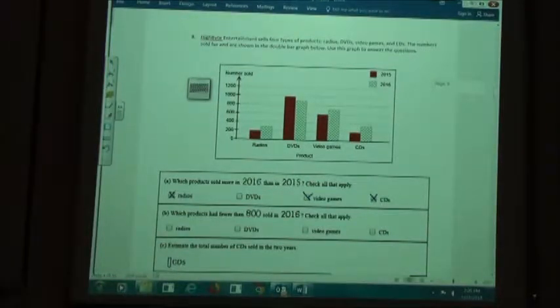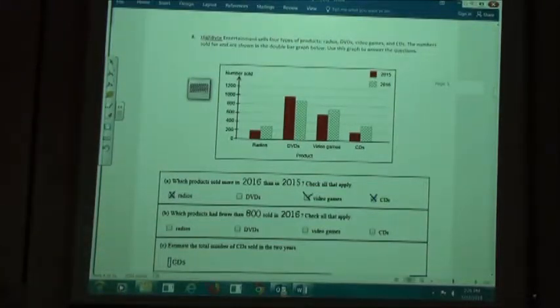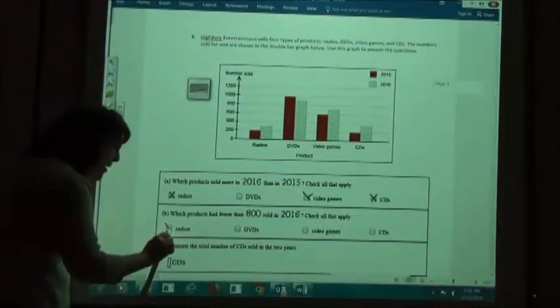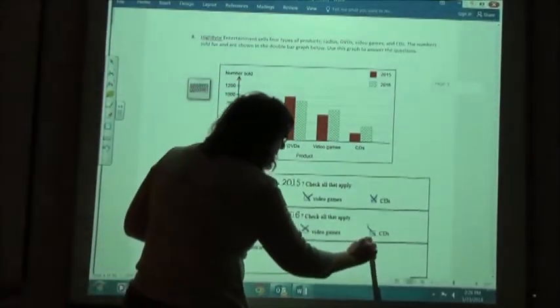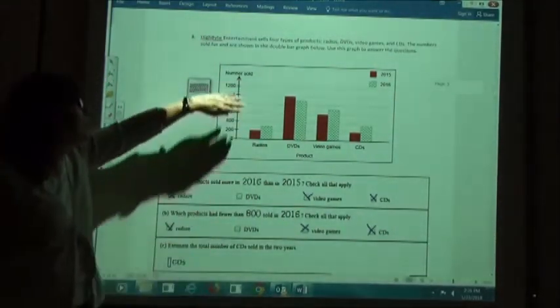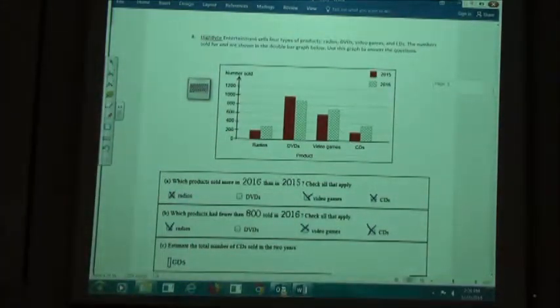Which products have fewer than 800 sold in 2016? So just looking at the 2016, which ones are fewer than 800? Radios, video games, and the CDs. All of those are less than 800. The only one higher than 800 would be your DVDs. Now we're back to some estimating.